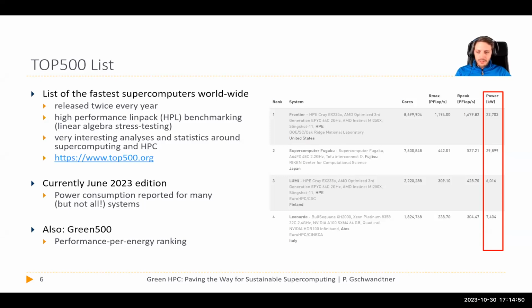As I've said before, this list is released twice a year. At the moment, the June 2023 edition is current, but in November, in a couple of weeks, we will have a new one with likely Aurora in number 1 here. And what's important also is that power consumption is now an integral part of this list. So on the very right, you see a column that reports the power, in this case for Frontier, about 23 megawatts. And you won't find this data for all the Top500 systems, especially for the slower ones. They're usually not affording to do this. But for the top ones, it's basically reputation if you add the power consumption.